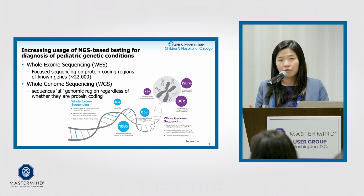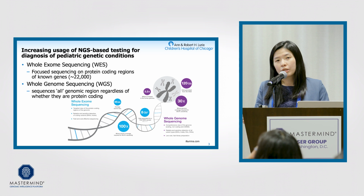This large growth is driven by our ability to use whole exome sequencing and whole genome sequencing for diagnosing these patients. So really the main difference is, as we know, exome is focusing on coding regions and whole genome sequencing on really all regions of the genome.